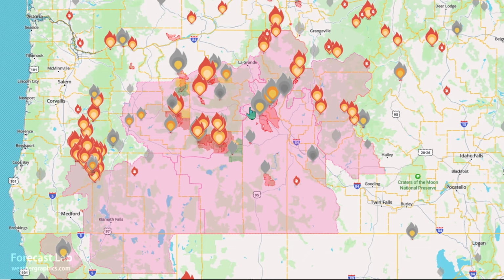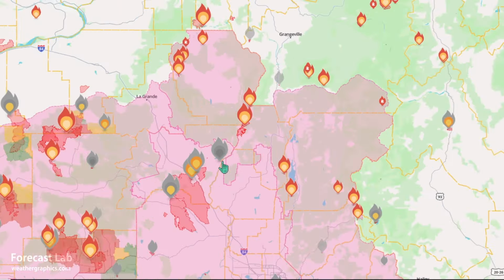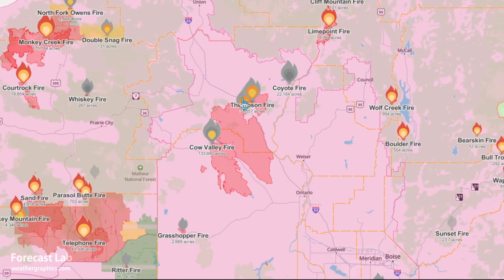And one good site for that is going to be watchduty.org. You can see numerous fires there across Oregon, Washington, Idaho. I'm not really sure which one is the biggest, but if you zoom down, you can get an idea of the footprint and the size of those fires.